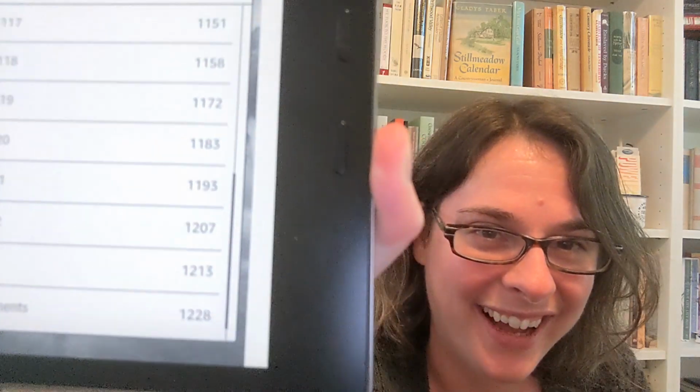So I got about, I think, 200 pages in, and let me see how many pages total is in this book, because I know it's a chunky book. Greg Iles, he does not write any slender books in his catalog. Let me scroll all the way down. Okay, it's over 800 pages. Oh my goodness. Okay, so the acknowledgements start at page 1228. So yeah, I'm going to be reading this for quite a while.